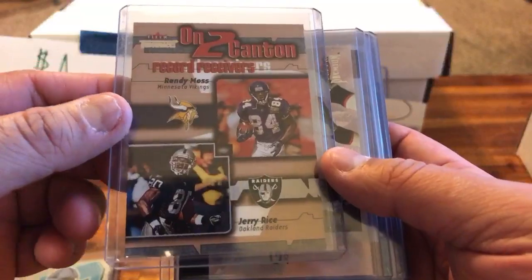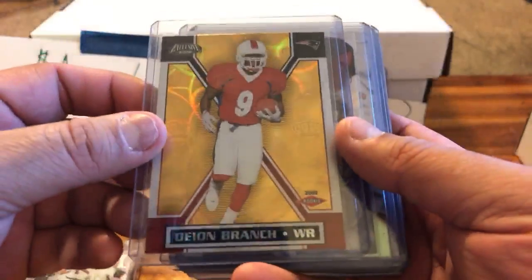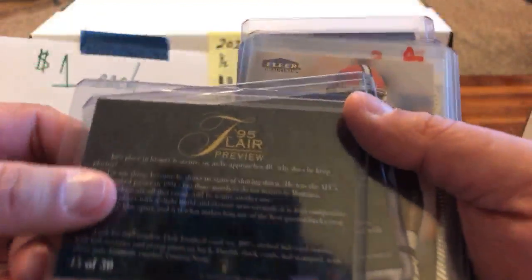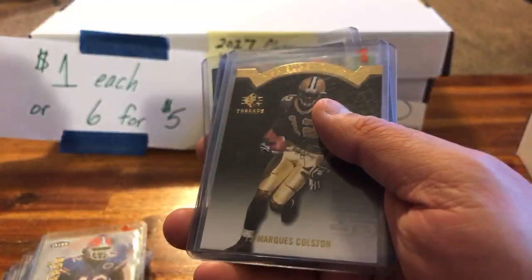Randy Moss, Jerry Rice insert. John Elway insert. Deion Branch, gold rookie. A die-cut Eli Manning rookie. This is Marino and Montana. I think that's preview. Yes, the Flair preview from 95. Javon Kearse rookie. Edgerrin James from year 2000 die-cut.